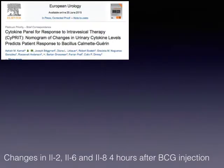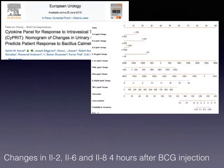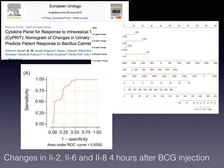So this paper from Ashish Kamat looks at a cytokine panel to produce a nomogram, and essentially it's looking at changes in IL-2, IL-6 and IL-8 in the urine 4 hours after the BCG injection. And that has an area under the curve of 0.85 in predicting who's going to respond and who's not going to respond.